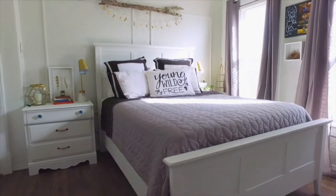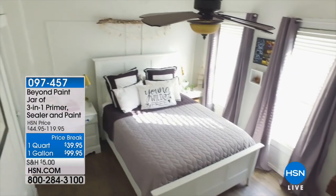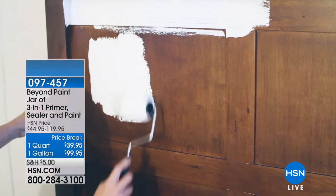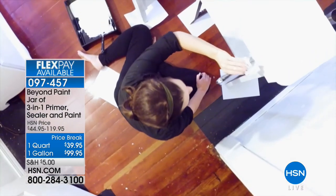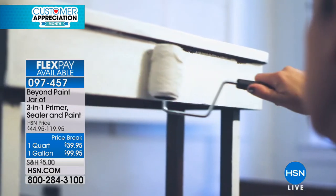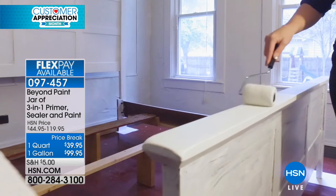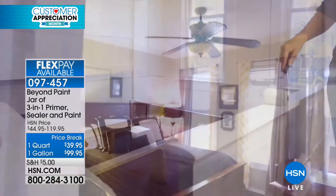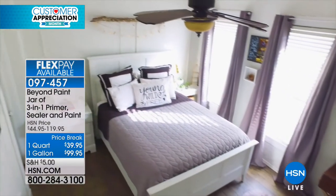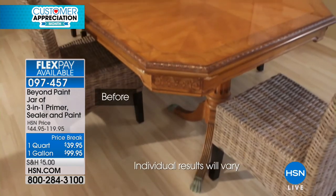And a lot of us like to tackle those DIY projects. So maybe this weekend it's a room makeover or a kitchen makeover or a bathroom makeover. Well, look no further if you're going to do any type of painting at all, because we have for you our Beyond Paint. We have an opportunity for you to be able to buy a product that will allow you to work on almost any type of finish that's out there, but that will give you the most beautiful, gorgeous results. With no stripping, no sanding, or no priming.